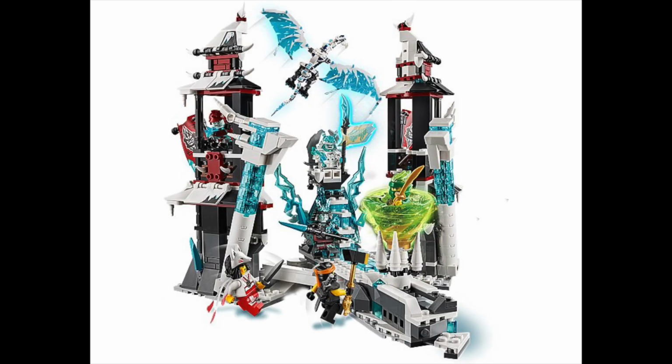In terms of play features, you've got the throne there. The 2 towers come apart, which opens up everything to let you get more access to the play area in the center there. There's a trap for what looks like Lloyd in his spinjitzu slam, which you can then tip up slightly and it sets him free. There's a prison where one of the ninjas has been captured. There's all sorts of things going on in there.